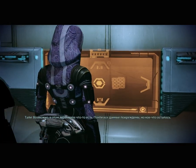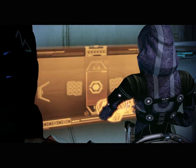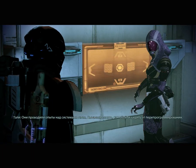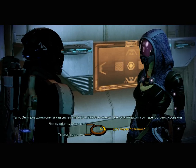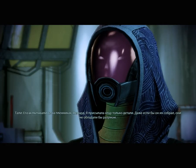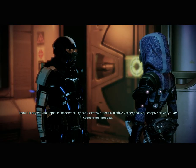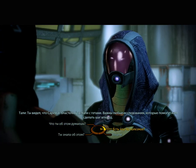This console might have something. Most of the data is corrupted, but a few bits are left. They were performing experiments on Geth systems, looking for new ways to overcome Geth resistance to reprogramming. Do you think testing weapons on the Geth was right? It's not testing weapons on prisoners, Shepard. I only sent Father parts. Even if he assembled them, they wouldn't be sapient. You saw what Saren and Sovereign did with the Geth. Any research that gives us an advantage is important.